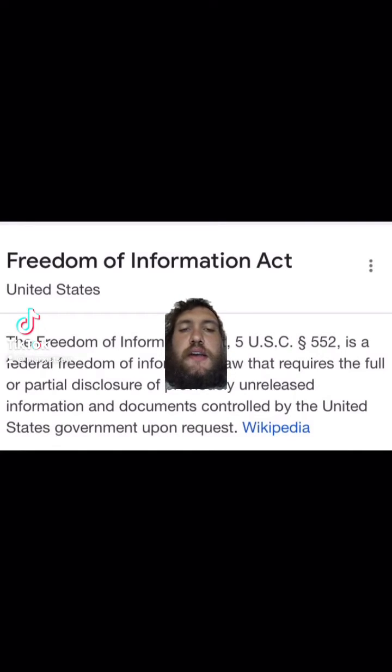Hey everyone, so I'm going to get into the FOIA that came out about the Fort Detrick investigation the CDC conducted back in June of 2019. First, let me tell you what FOIA is. FOIA is the Freedom of Information Act.